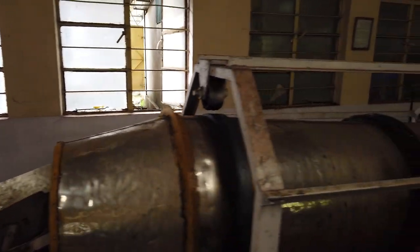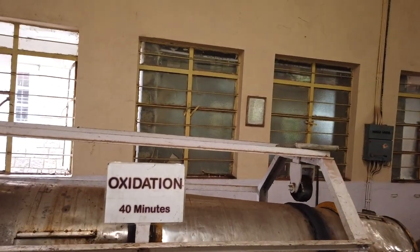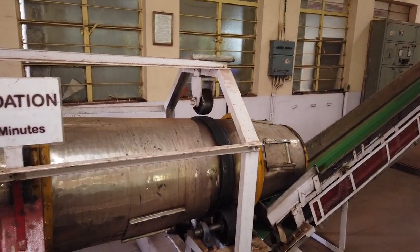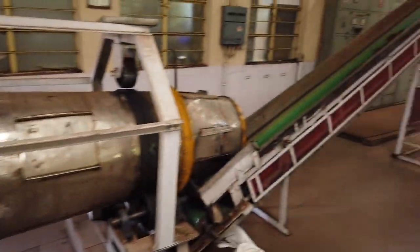Then the oxidation step comes, where tea attains its characters like color, smell, aroma, flavor. It is done with specified timings, depending upon the capacity of the drum. And from here, it moves to the dryer.